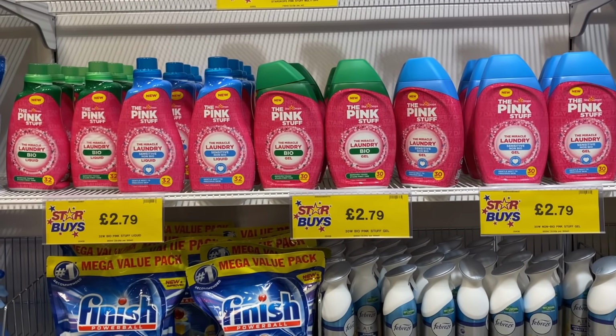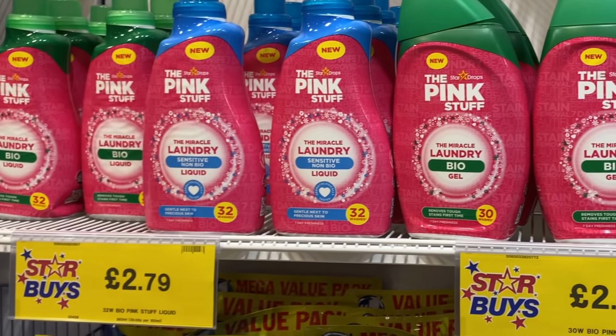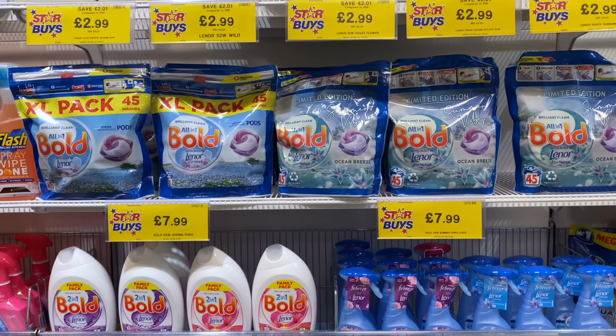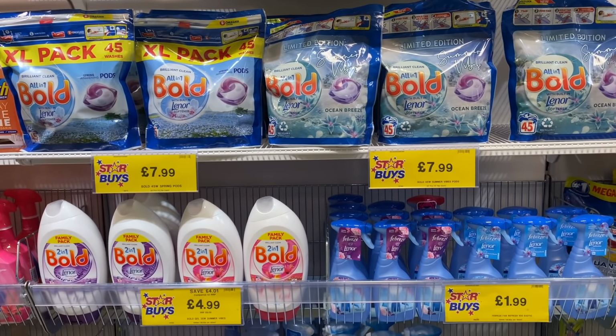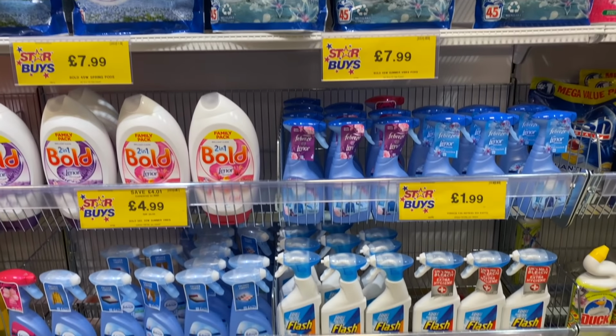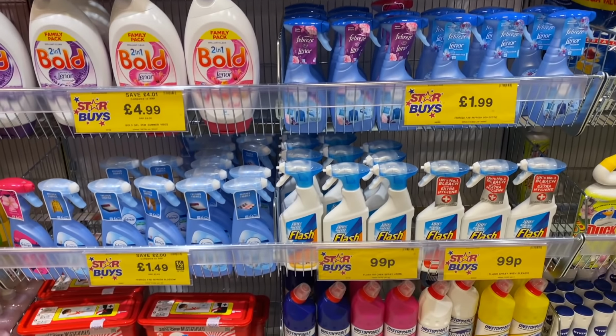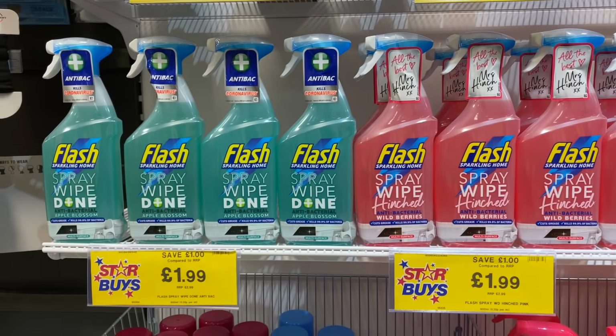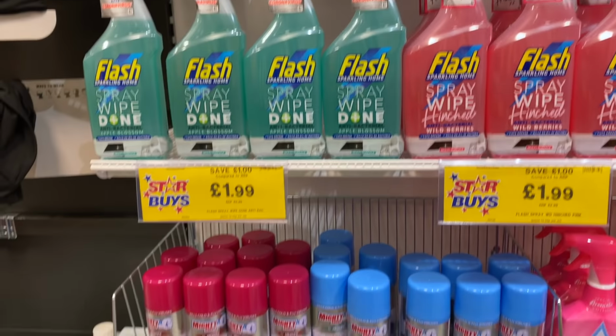Oh, look at this. Pink have brought out new laundry detergent. I'm going to be trying that one. You've also got more detergents and cleaning products, all for the home at star buy prices. Mrs. Hinch has collaborated with Flash to do wild berries.